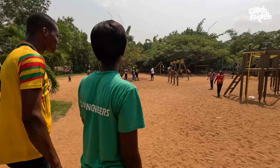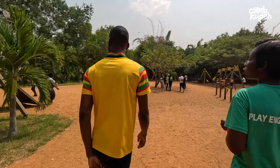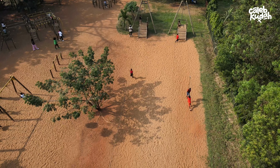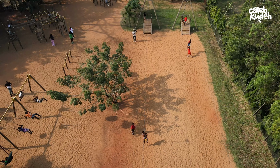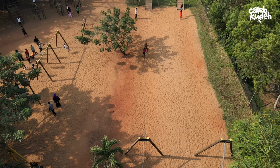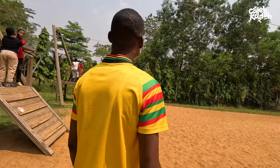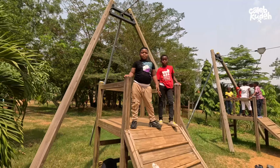Over here we have the zip line. I see the boys really like it. This is where you feel free, like you're flying. I believe I can fly. Show me that. Can I try? My bum is not big. No, you can't try that. Please, I want to try. Nana, I want to join you.